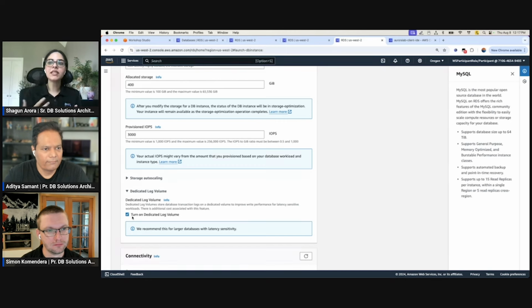And with all of these things that I'm talking about, it's not just on the creation page that you will find them. You can very easily go back and modify existing instances. Yeah, with a lot of these, they don't even require reboot. With dedicated log volume, there will be a reboot required as you're turning it on and off. Yeah, because you're probably moving the data from one volume to another.